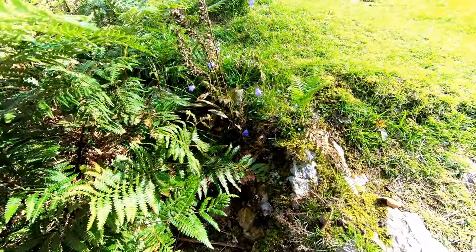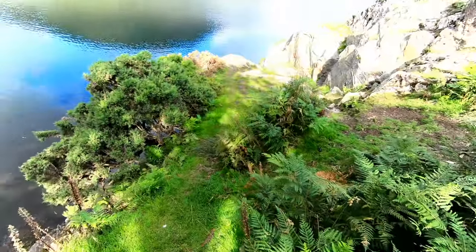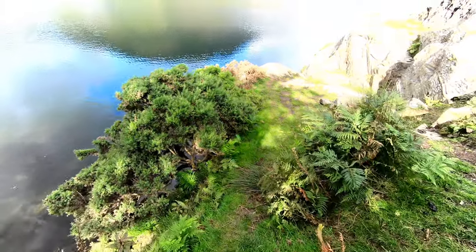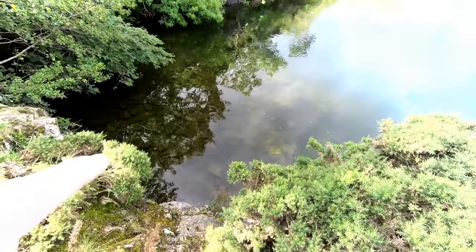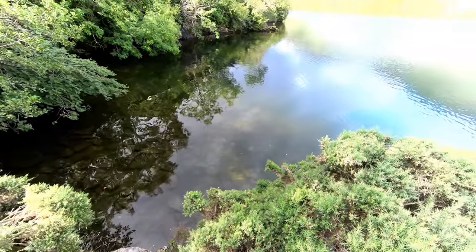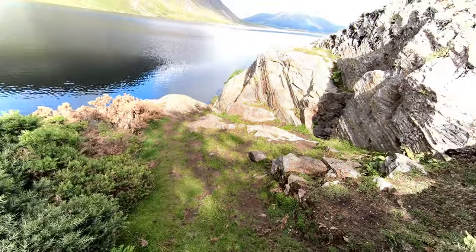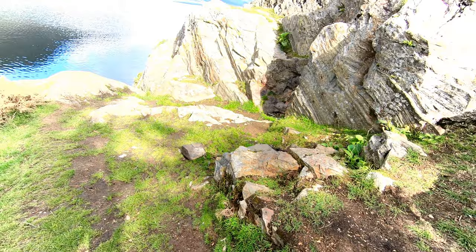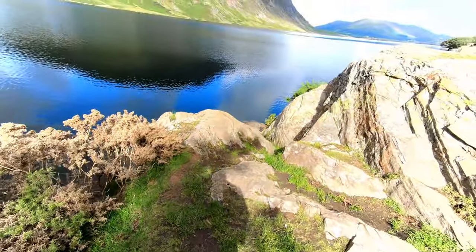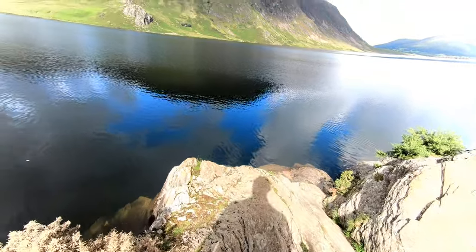Got the little bluebells there, guys. But down here we want to be. You can see how clear the water is in Crummock Water. You've normally got about 25 meters, unless it's raining, and if it rains, you're only dropping about 5 meters, losing 5 meters of visibility.